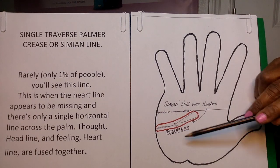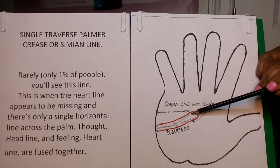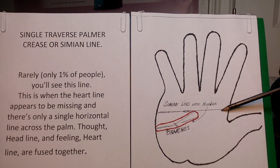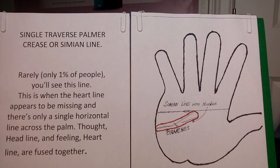Don't know how successful he or she is, but here it's independent. But that doesn't take away from this. This line, if it runs across and you only see the single line, you don't see a heart line, you don't see a headline, just one line, this is the dominating feature. But this can happen. It's just like trying hard to focus on that as best the person can.